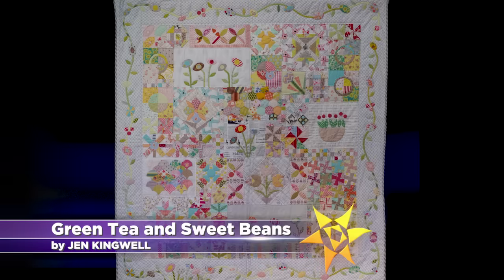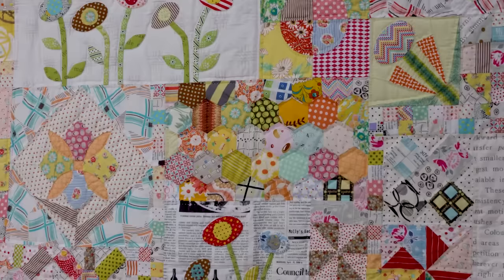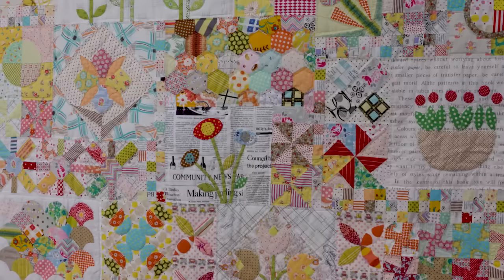Tell us about this one. So this quilt is called Green Tea and Sweet Beans, and I've named it that, which is of course very Japanese, because I was making a lot of these blocks. We were in Japan visiting. We had a Japanese exchange student live with us for 12 months, so we were over visiting her when I was making a lot of these blocks. So I like the green tea, and I love their sweet bean desserts, so that's where the name came from.